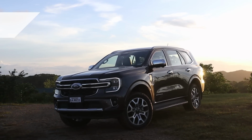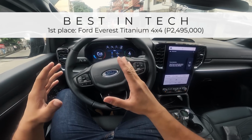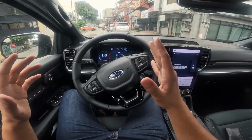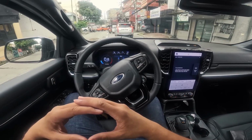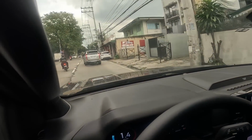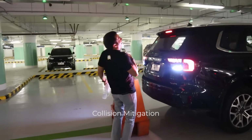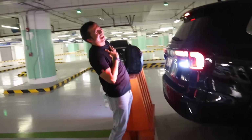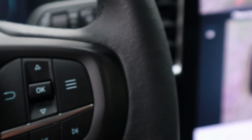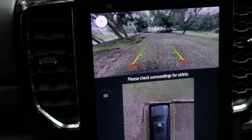And at first place is the Ford Everest Titanium 4x4. The Titanium 4x4 is the king when it comes to tech features. It has everything that the others have, like ADAS, which includes adaptive cruise control, automatic front and rear braking. It also has a 360 camera and wireless phone charging. But it does everything a lot better.